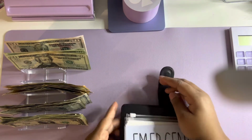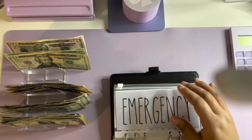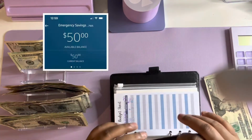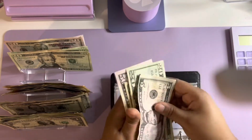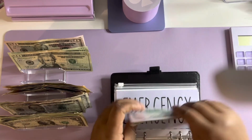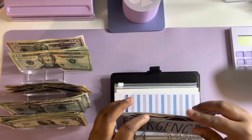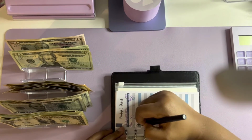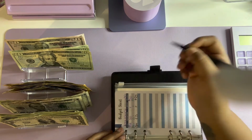Go ahead and get that open. So in my savings and emergency, I'm gonna stuff $25. It's gonna be a 20 and a 5. Remember, I do have $50 in the bank already for emergency. So now that's gonna give me 50, 60, 70, 80, 90, $95 in emergency. Oh, I don't think I said the cash total was 310 if you didn't catch that. Let me fill this out really quick. Sorry about bumping that. So that brings us to $95 in emergency.